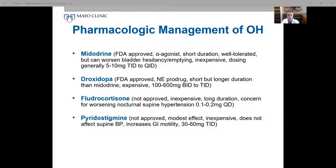including midodrine. Midodrine is an FDA-approved medication to help with neurogenic orthostatic hypotension. The way it works is that it is an alpha agonist. This is a receptor present on blood vessels. And by agonizing this receptor, the medication causes vasoconstriction, that is the squeezing of those blood vessels, and that increases the blood pressure.